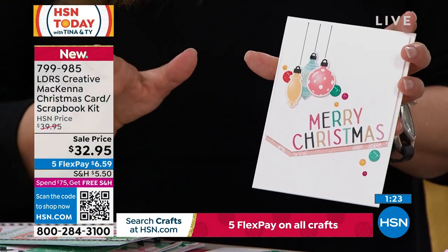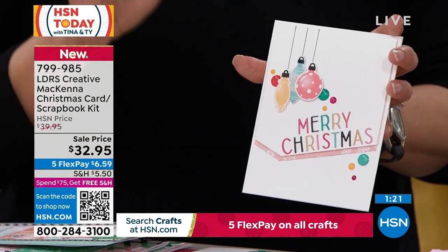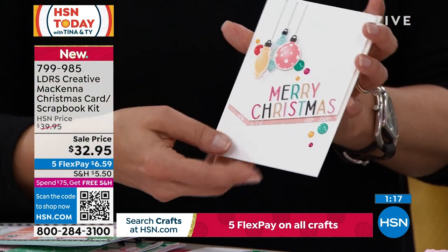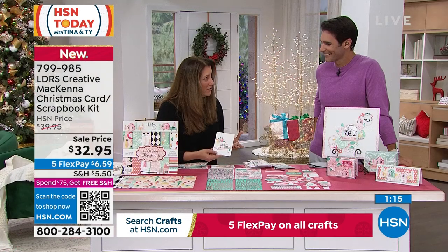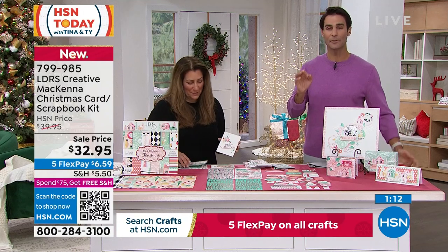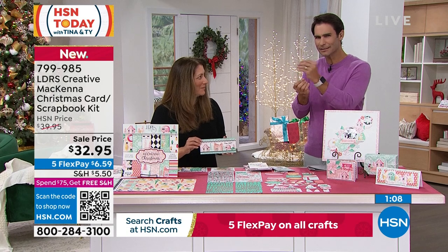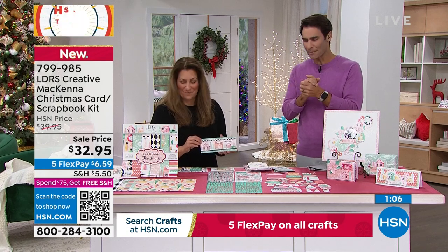You can write your own sentiments. So if you want something other than the sentiments that we've included, create your own. And I'm only using a few of those letters. You're getting like 300 of the letters. If you want to personalize, there's nothing like personalized. Not only is it kind of hand constructed, but it's personalized. If you want to put a personalized name on it.